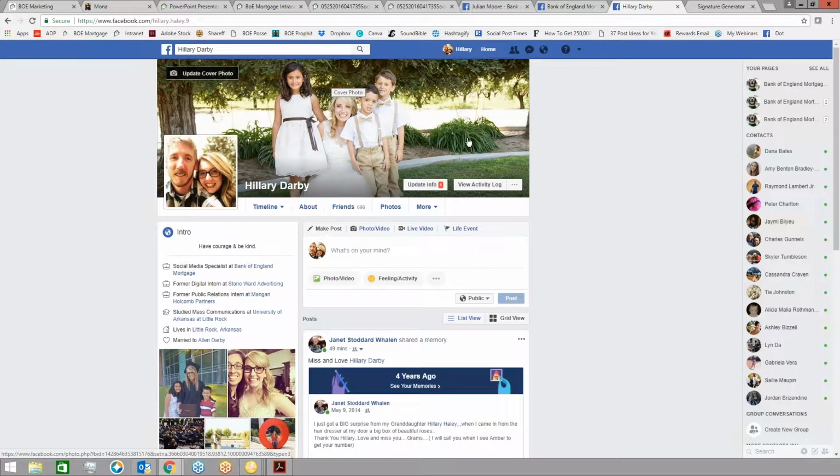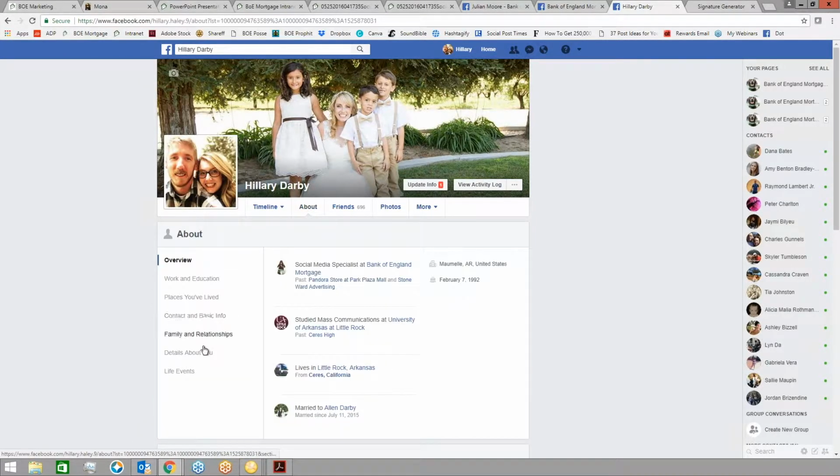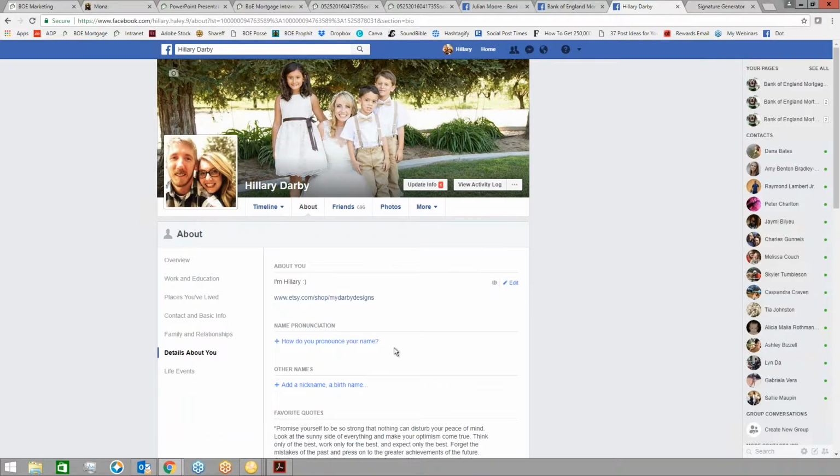So we need to have the logo here. And if you want to impose your name, title, and NMLS number on your cover photo so that we can see that, that's great. Also, you'll need to have your contact info, the EHL logo, and member FDIC in your photo. So just upload it like Hillary was saying earlier. And then go to, let's see, About here in order to add the disclaimer. So you go to Details About You, and then you can just put the disclaimer here in the About section.